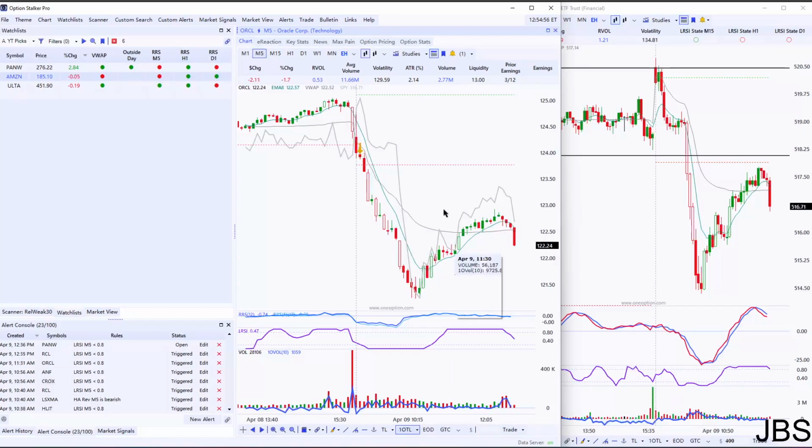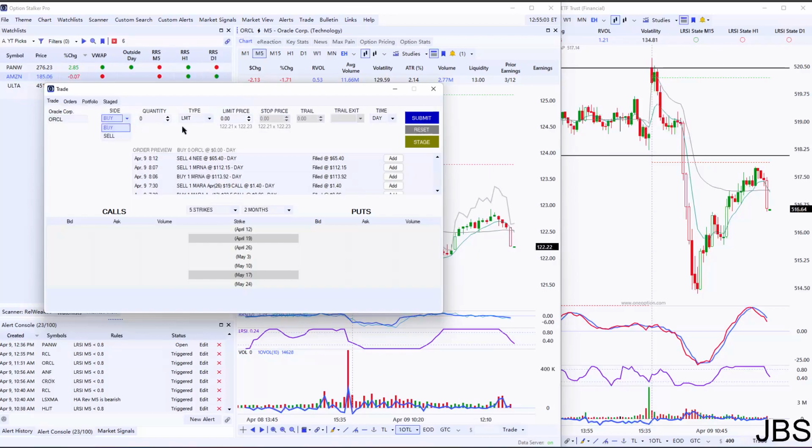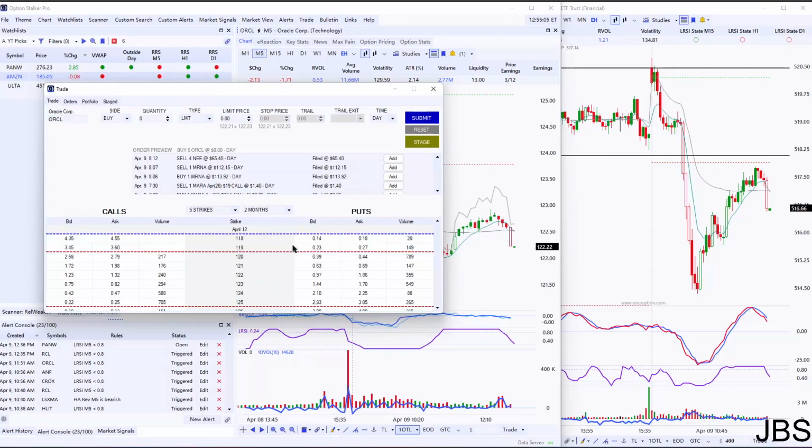I think it sets up very nicely for a PDS. So that is what I'm gonna do. Let's take this Oracle PDS, the 123, 120 for 108.